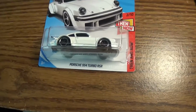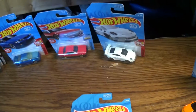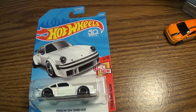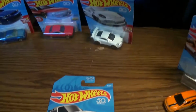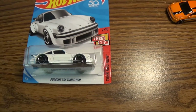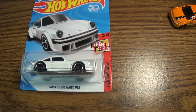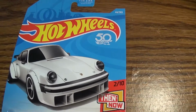So here we have the Porsche 934 Turbo RSR. Now, I actually think this is a Then and Now series car, because I think this might be the Then and Now pairs. Because we have the 911 GT3 RS, then we have the Porsche 934 Turbo RSR, and they're very similar styled. So, with that said, let's take a look at the package.